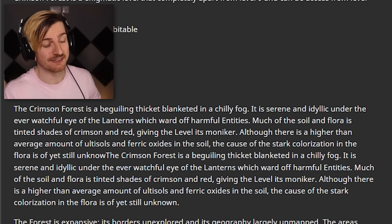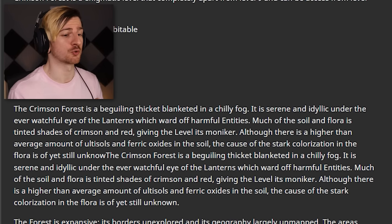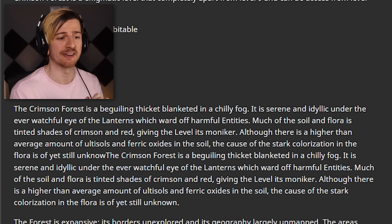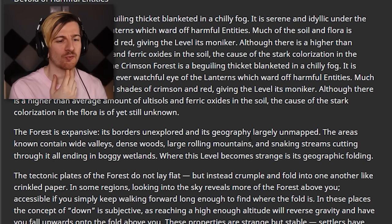I don't know if that sentence made sense. These words are big. It is serene and idyllic under the ever-watchful eye of the lanterns which ward off harmful entities. Much of the soil and flora is tinted shades of crimson and red, giving the level its moniker. Forest is expansive, its borders unexplored, and its geography largely unmapped.